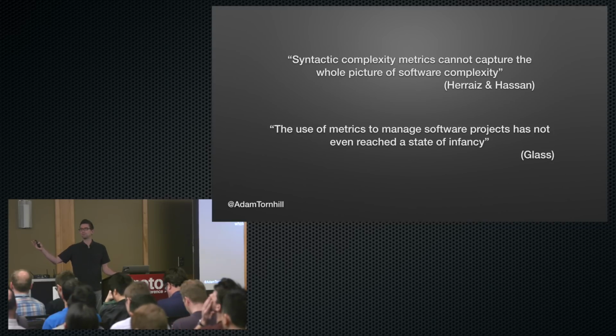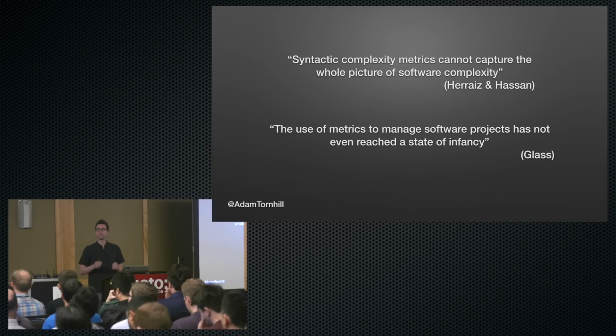Wow. The number of lines of code? That's a lousy metric, isn't it? Is that really the best we can do? Let me read another quote for you. This is one of my personal favorites, because this one is a little bit evil.